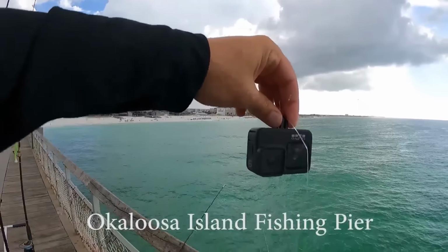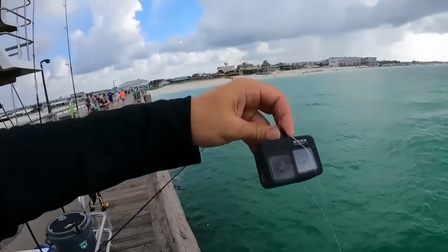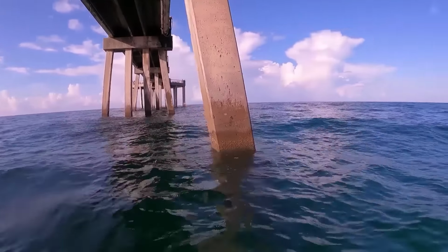Spot number three is insane. This is Okaloosa Island Fishing Pier. I want you to check this out. This is pretty incredible. So we're gonna start this GoPro adventure off by dropping in the shallows.